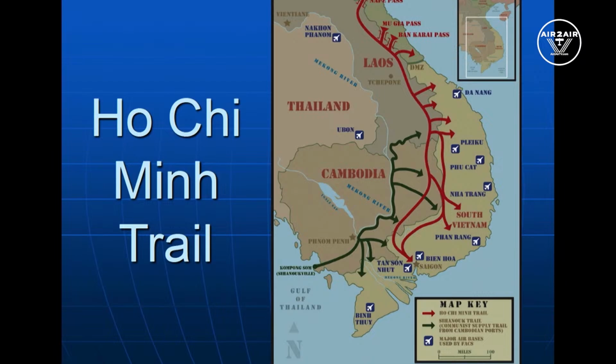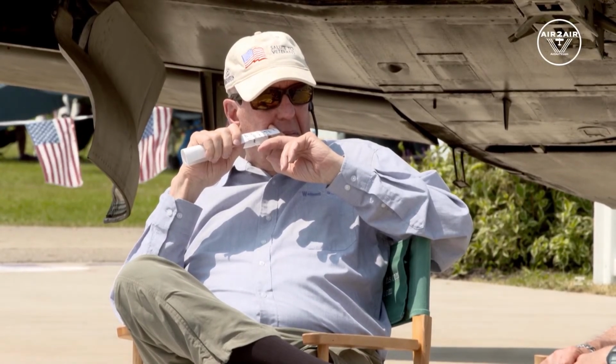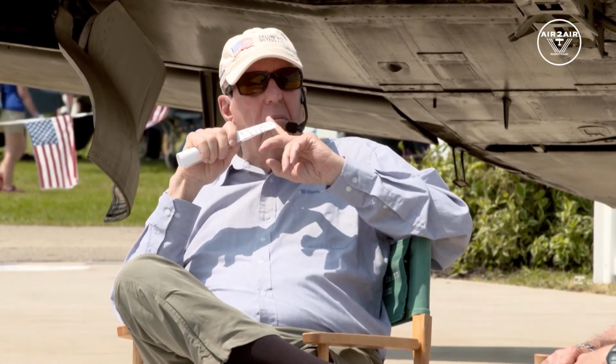And that proximity of our bases in Thailand allowed us to operate and fight what they called the secret war, stopping the flow of men and material from North Vietnam through those neighboring countries into South Vietnam. So how many airplanes were parked over there to keep them from the North Vietnamese? I would estimate the number is probably 50 or 60.